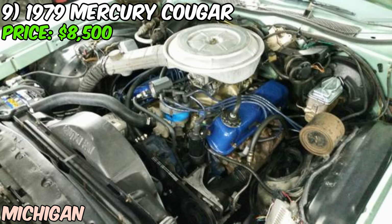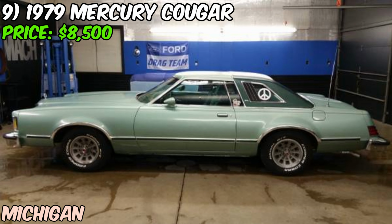Inside, the interior is said to be near perfect, with only a slight warp in the dash pad from the Texas heat.